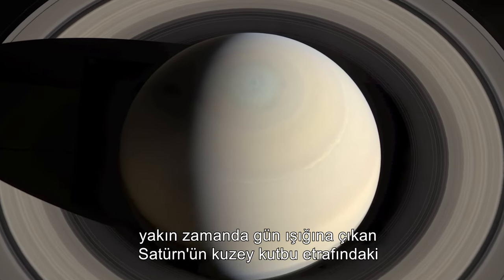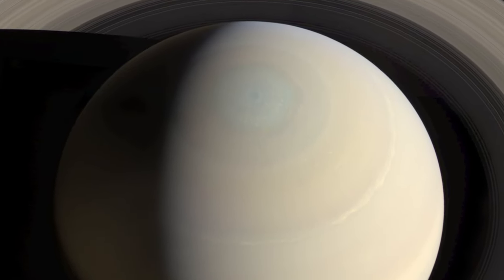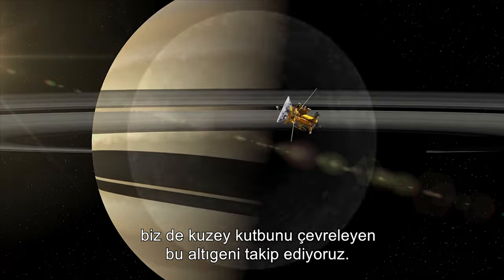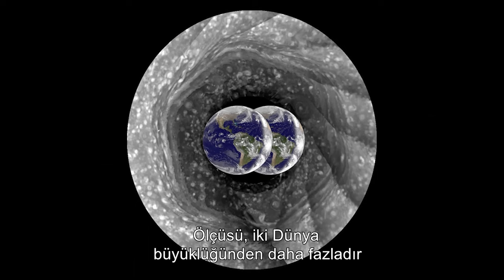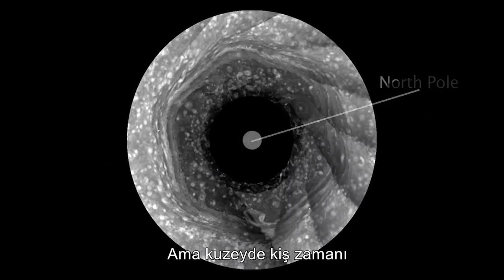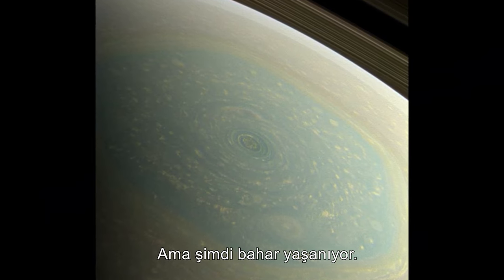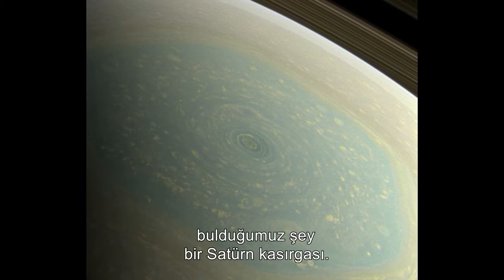Another phenomenon is a hexagon of clouds around the North Pole of Saturn, which has recently come into the light. Cassini has been in orbit around Saturn for 9 years, and we've been following this hexagon, which surrounds the North Pole. It's bigger than two Earths, and it's a wandering jet stream. But it's been winter in the north, so we have not been able to see what's at the center of the hexagon. But now it's spring, and what we found at the center of the hexagon is a Saturn hurricane.